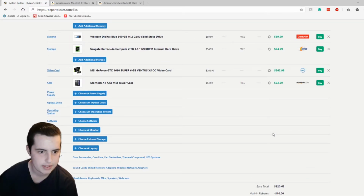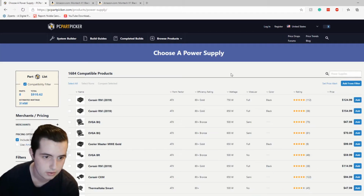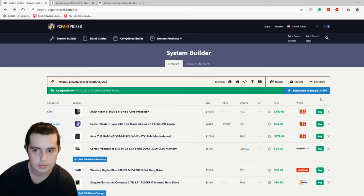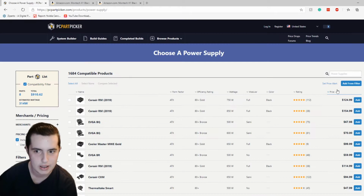All right, how much money do we have to play with? Ooh, we're running up against it when we're choosing a power supply here. And this is the last thing. I'm not going to do like keyboard and mouse stuff like that. It's just the PC components. Power supply for this. Let's see, what's our watt? Estimated wattage 314 watts. But you still want something kind of beefy so that if you upgrade later.